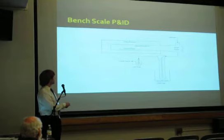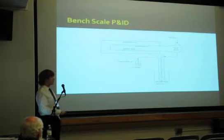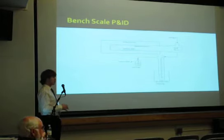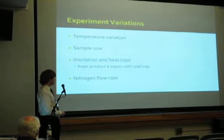It just never got to the cold trap because it needed to be pushed there. And then also, if we had the nitrogen flow rate really high, we're introducing cold gas, and that would cause it to prematurely condense in the glassware as well. So we had a moderately low flow rate of about 1 to 2 milliliters per second, and that was enough to move the gas to the cold trap, but not prematurely condense it.